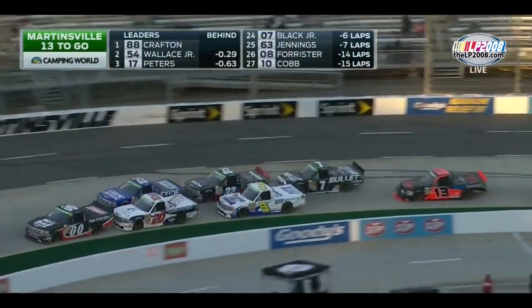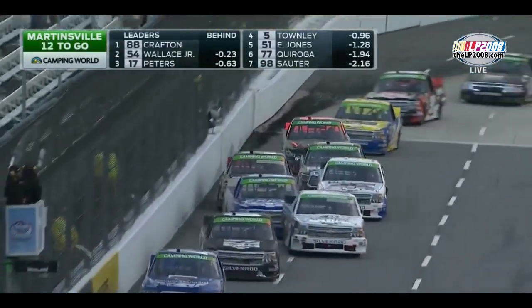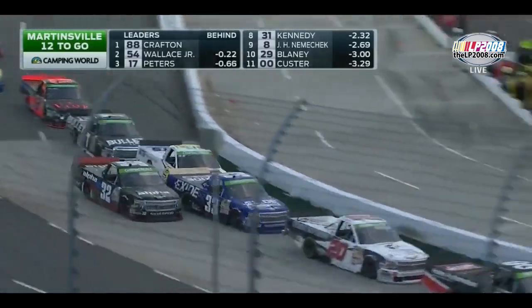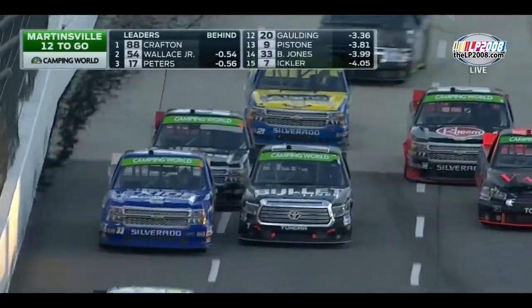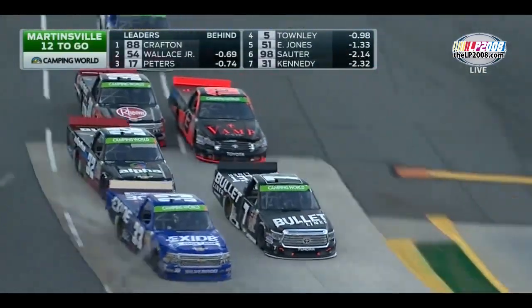Rick Alding in the 20 on the inside of that 33 of Brandon Jones. Chase Pistone, the 9 truck, inside of Ben Rhodes. A little contact there as they were going down the front stretch. Everybody fighting for the inside of the racetrack. Brandon Jones gets shoved to the outside. 3 wide, more contact. The 7 into the side of that 33. And they continue to fight for position.